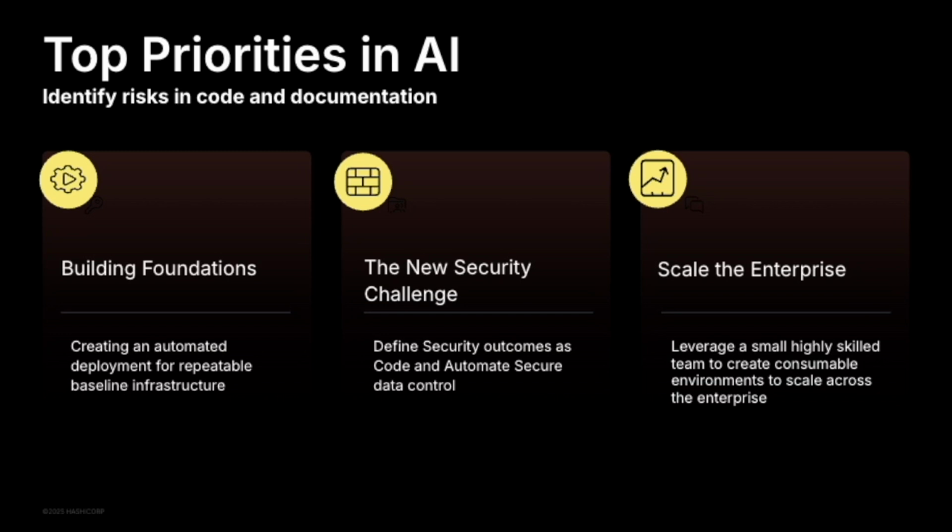The next is dealing with a new security challenge, and we'll dive into this a lot more as we go through this presentation. Fundamentally, you have the traditional challenge of perimeter security, you have zero trust and how do you apply that, but also you have a new security challenge with how data is being used and what will actually be represented to those using the interface. And then finally, you're looking at how do you scale this throughout your enterprise. You have a limited amount of skills, you have a large number of people who want to use this new product, and so how do you scale that throughout the organization?